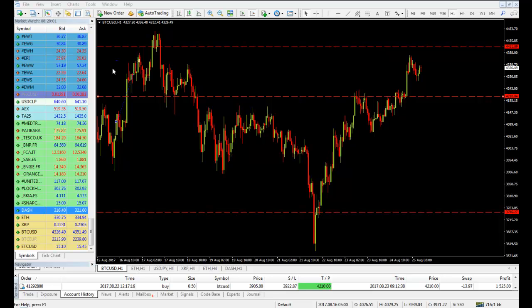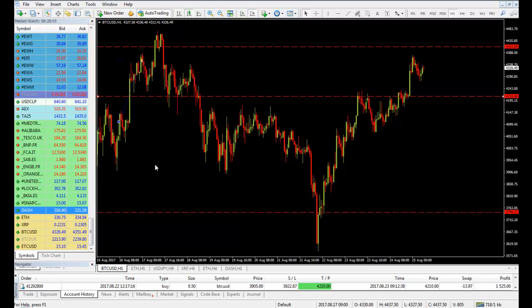Hello traders, this is Orlando for Snipe the Trade, and today we're going to go through our second signal sent on Bitcoin. And I'm happy to announce that we also hit some profits on this signal.